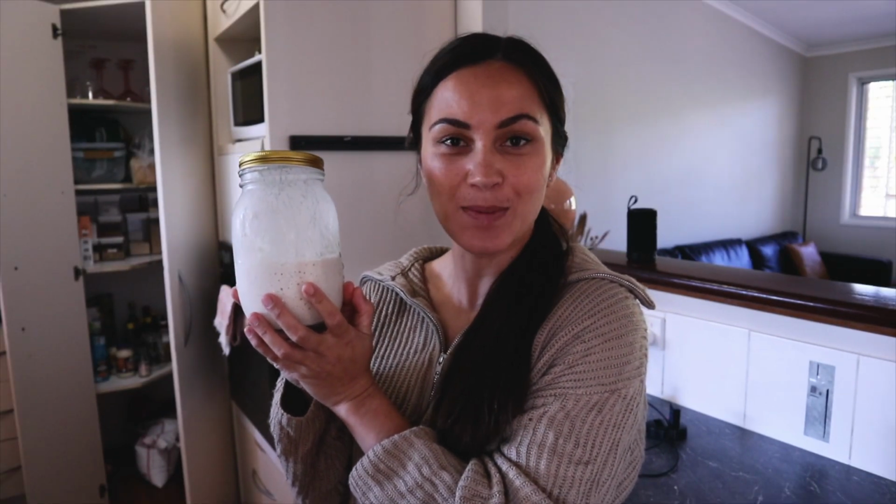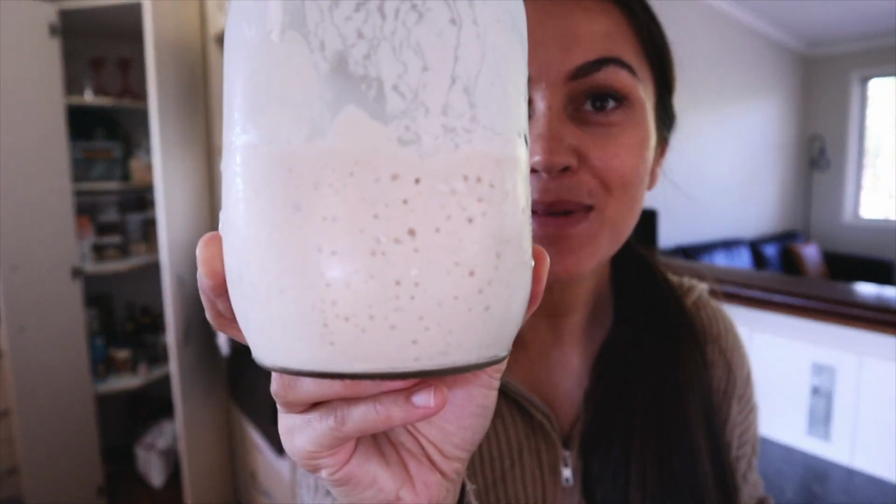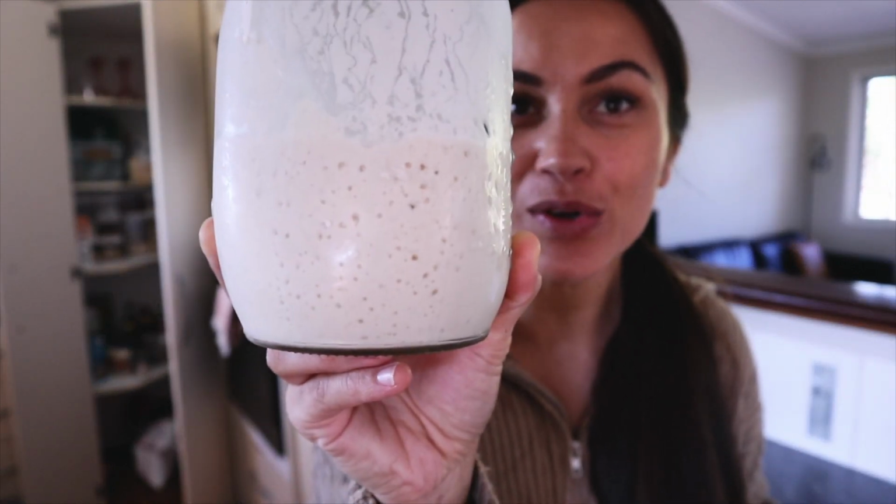My sourdough starter has been really weird lately. Actually, I'll show you guys. Here is my starter. Her name is Frittata. Don't ask me why. Oh, look, she's bubbly. She's bubbly, guys. That is so good.